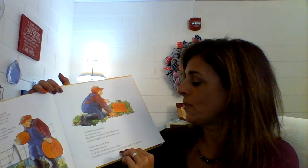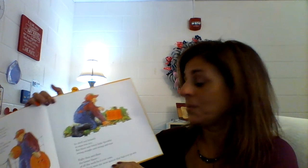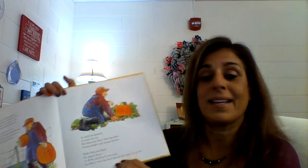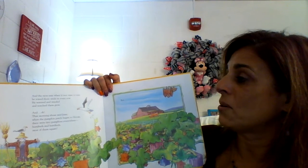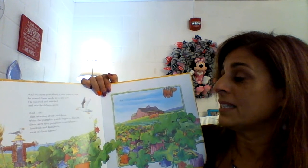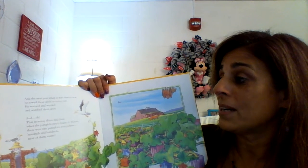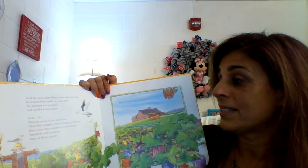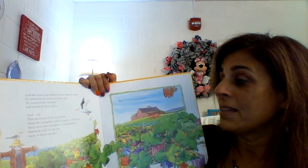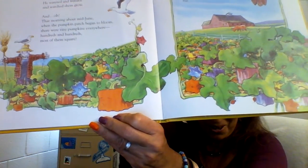Right then and there, the farmer knew of all the seeds he had ever sown, Spookley's was the most special that had ever grown. And the next year, when it was time to sow, which is another word for planting seeds, he sowed those seeds in every row. He watered and weeded and watched them grow. And oh, that morning, about mid-June, when the pumpkin patch began to bloom, there were tiny pumpkins everywhere, hundreds and hundreds. And most of them were, that's right, square.